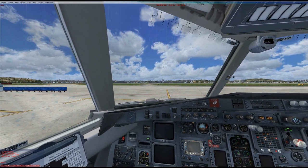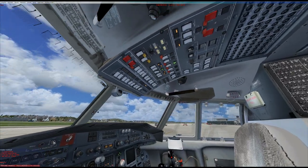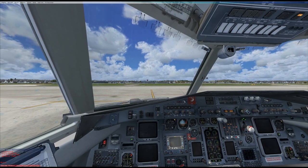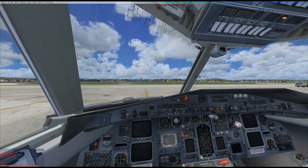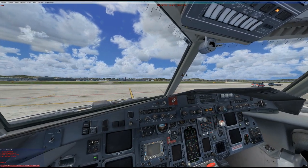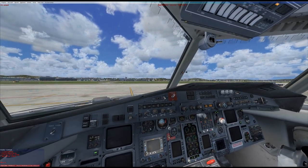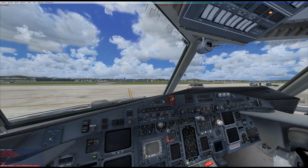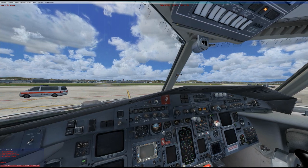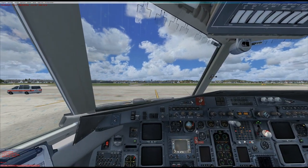Test. Overhead panel. Checked. Spoilers switch. Off. Autopilot and trim power switch. On. Check that item again, will you? It's on. Is the item really as you state? Yep. What is answer? I expect you here on power reserve APR.